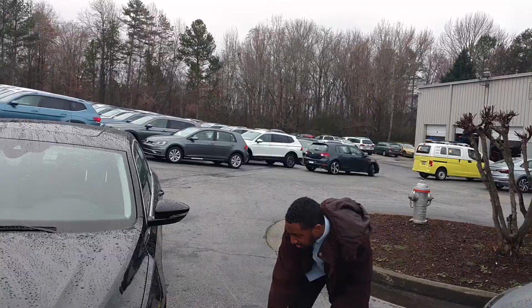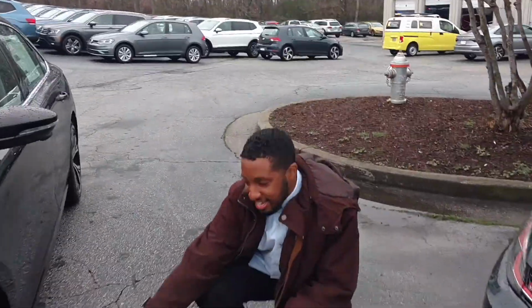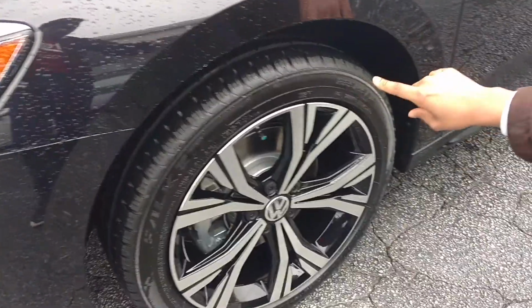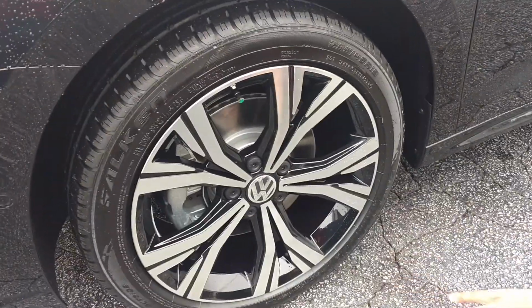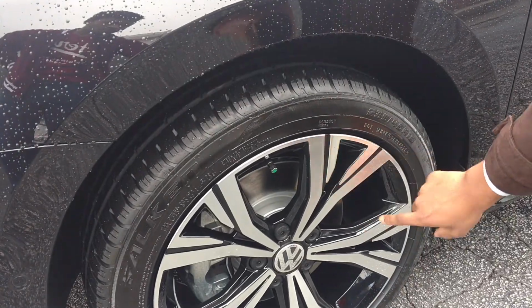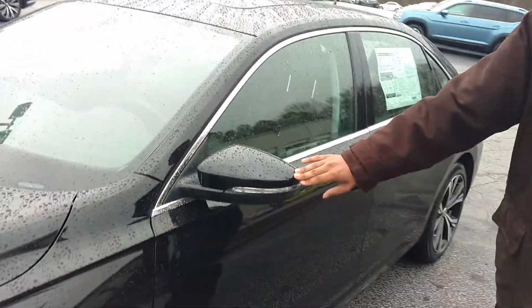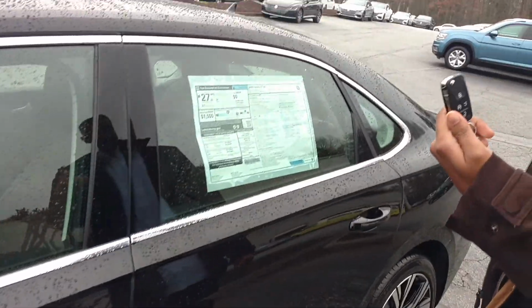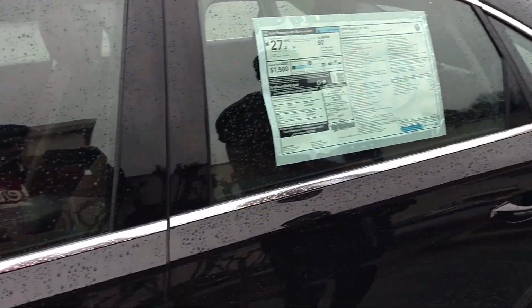These are the 18 inch tires. They're chrome. Actually, the 19 inch tires too. They're really nice though. I got either black finish on them too. Then you got your power folding mirrors with your turn signal, your blind spot monitoring. You got your smart key access too on the door handles.